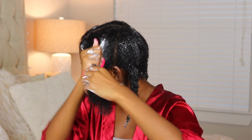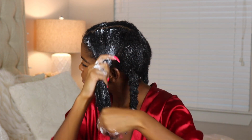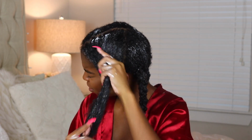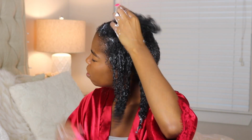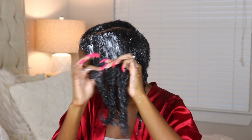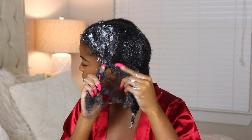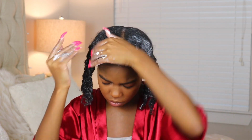This one is supposed to help repair your damage from overprocessing. Now, I don't believe anything besides a haircut can repair heat damage or something like that. But I do feel like really taking the time to deep condition your hair does put something back into it. I personally can see a big difference when I'm consistent with my regimen and deep conditioning weekly.